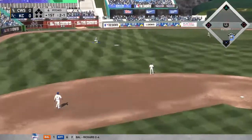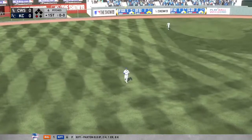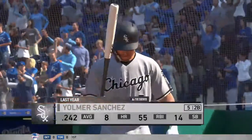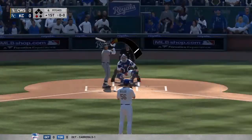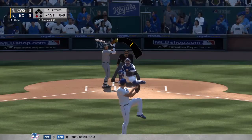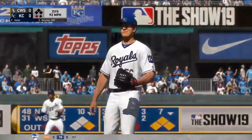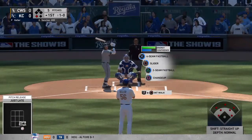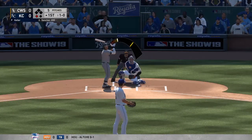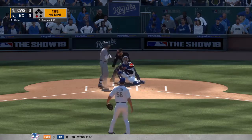In the air now out to left. Gordon comes on and makes the catch in shallow left for out number 1. Ready now for the White Sox, Yolmer Sanchez, as the switch hitter will take his cuts left-handed here. Well, if you're looking for pop, he definitely has more pop, more home run potential hitting from the left side. This is his power side. Bases are empty, 1 man out. And he takes a called strike 1.